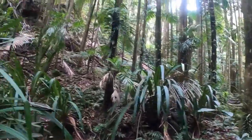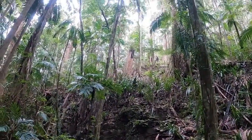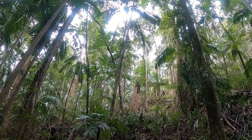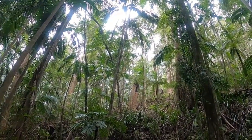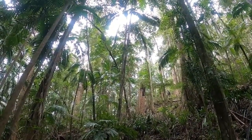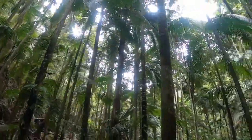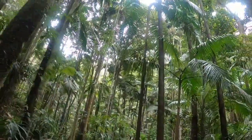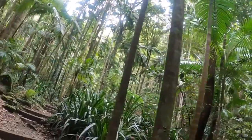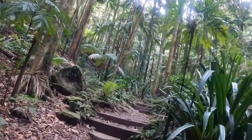Oh, there you go. There's a clearer picture. You can see the stumps of the tree ferns and things up there as well. So it was so close. The falls itself actually came right to the top. Stopped right at the top of the falls, so I was very lucky.